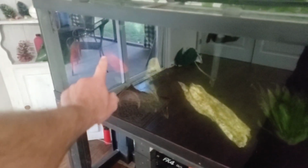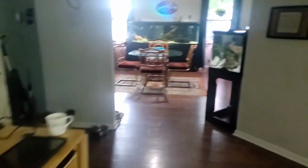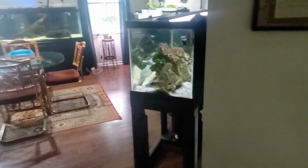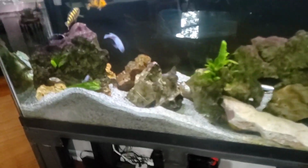So what I'll probably end up doing with this tank is getting it out of the house, putting it in the garage, and maybe using it as a grow out tank for Mbunas or something. But this 75 gallon is going to go, and then these guys are going to get moved to the 75 gallon Mbuna tank. And as you can see here, this 75 gallon has a lot nicer clear glass on it.